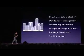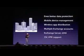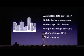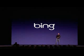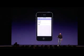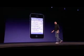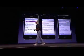Another thing we're adding on the consumer side is, today we have Google Search and we have Yahoo as an option that you can select. We're adding a third option, which is Bing. Google will stay the default, but now you'll have one more choice if you'd like. So instead of just having one choice or two choices, you have three choices.